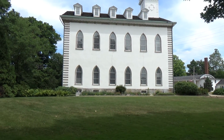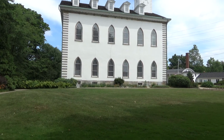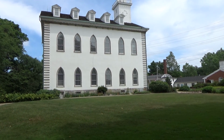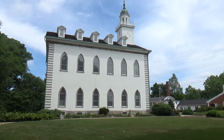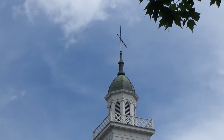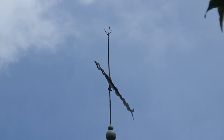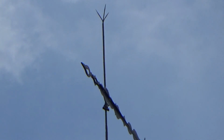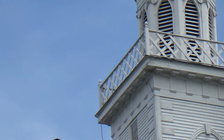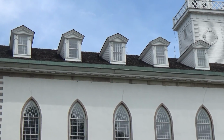Walking around this way, a little bit of another angle on the temple. It's a beautiful day today. It's a nice breeze. It's a little bit humid, but not really bad. And blue skies. On top of the temple is kind of a weather vane. It appears to be a weather vane. That's what it is. So you kind of see which direction the wind is blowing. The upper floor there was where Joseph Smith's offices were, up above there.